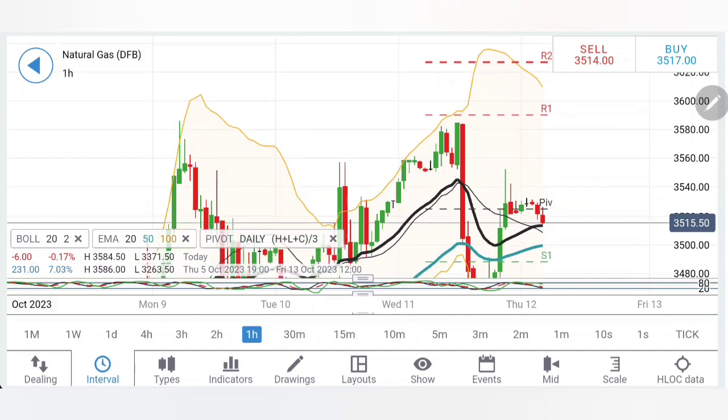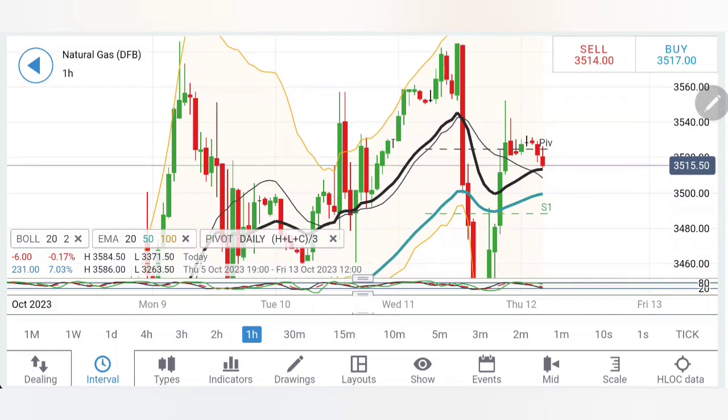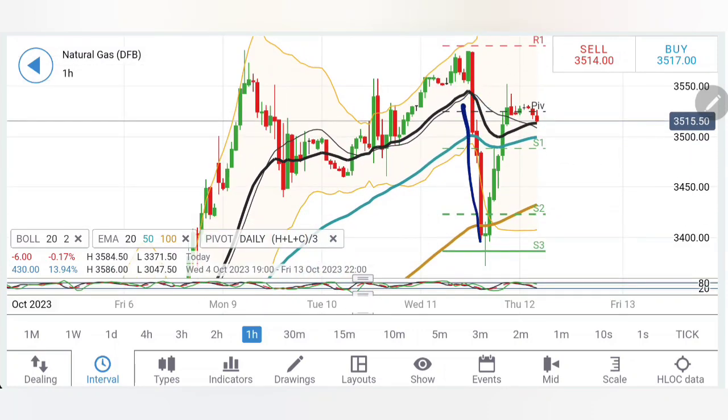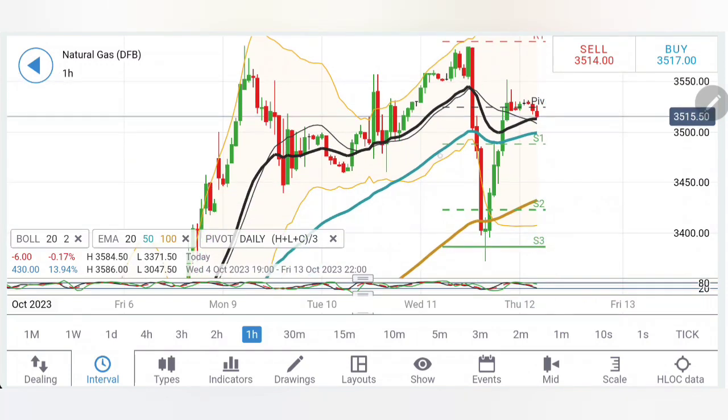Now see where the reversal has come from. It has precisely come from the same levels again, and thus it has formed a double top and is trying to trade with a bearish bias. At the same time, one must note after the sharp drop, it has seen a very good recovery and lower highs are formed. Lower highs, lower lows suggest that it can possibly move towards the downside again, but we have to trade with extra caution here.